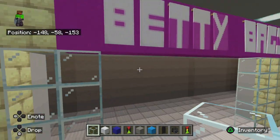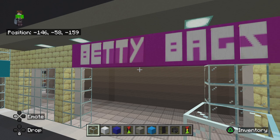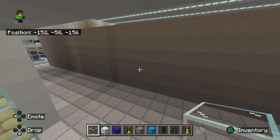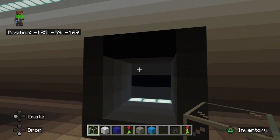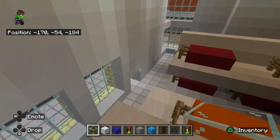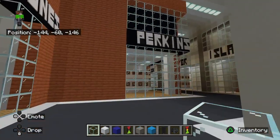Now, if you guys know, this Debenhams shut down. I didn't want to create a Debenhams, cell shut down, just because why not? It shut down already in 2021, so I just named it Betty Bags. So these are all like suitcases and luggage for before you go on your flight. Don't know what this is. Where's the checkout then? Is there? The fire exit. That's what Betty Bags is.